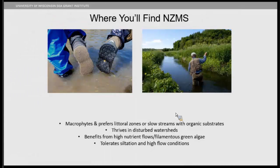So if you like to hang out in streams in Wisconsin, where might you find New Zealand mud snails? They prefer macrophytes in littoral zones or slow streams with organic substrates. They seem to thrive in disturbed watersheds like many of our invasive species, and they can tolerate siltation and high flow conditions. And so if you happen to be out in a stream and see huge populations of this tiny snail, you should probably report that because that could be New Zealand mud snails, because they are known to be in very high densities. I think the highest ever recorded is 500,000 per square meter.